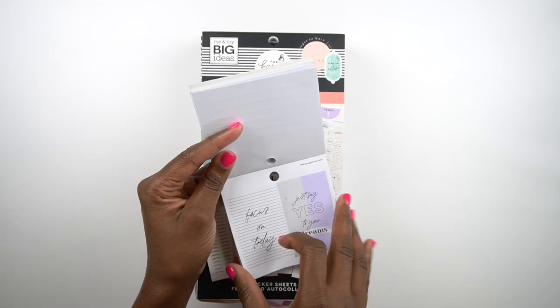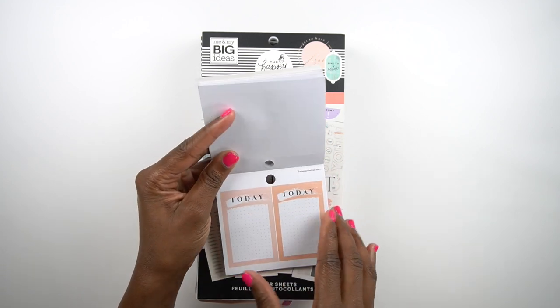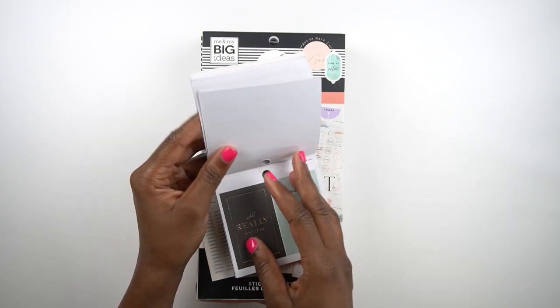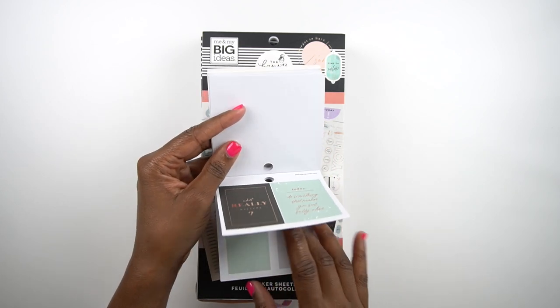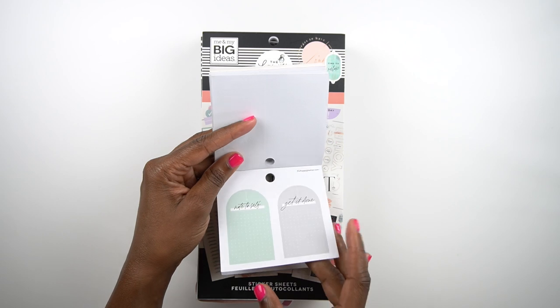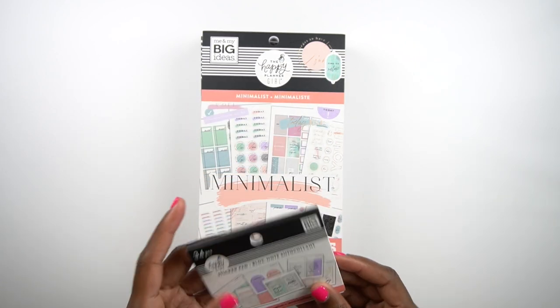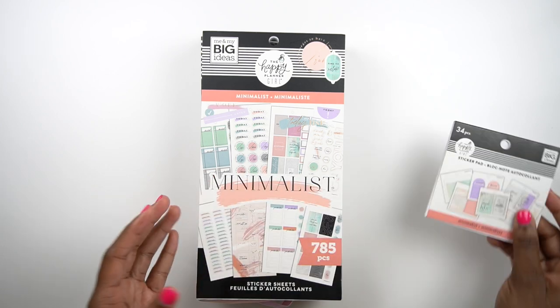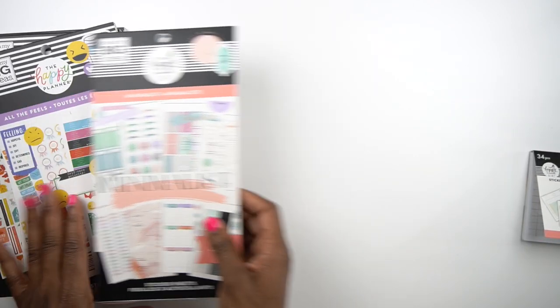Really cute. The price point for these is $4.99. These are great for on-the-go planning. I don't plan on the go, but if I did, these are great. Or if you just wanted to keep these smaller pads in your planner, you could always add this in the pocket of one of your planners. Okay, I'm going to set these to the side and we're going to flip.